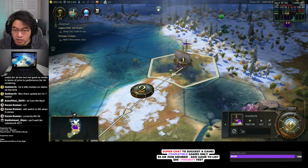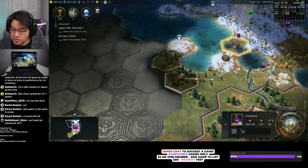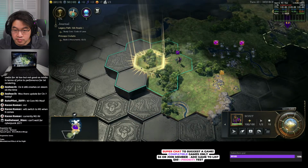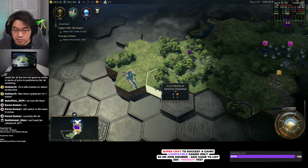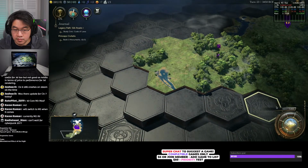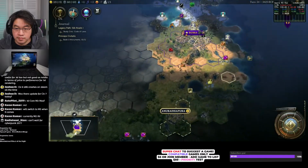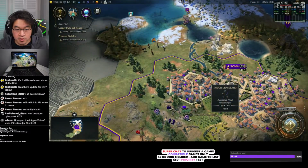It's cool that the warriors can move across these swamp tiles now. Okay, so I need to build 3 monuments.